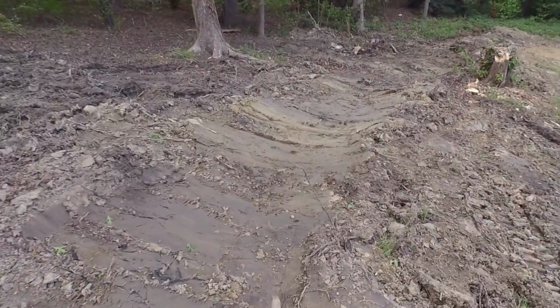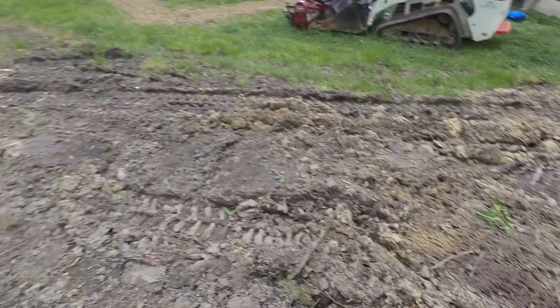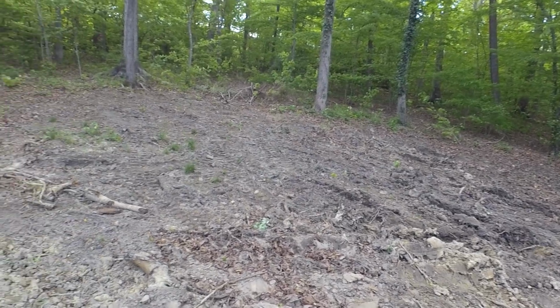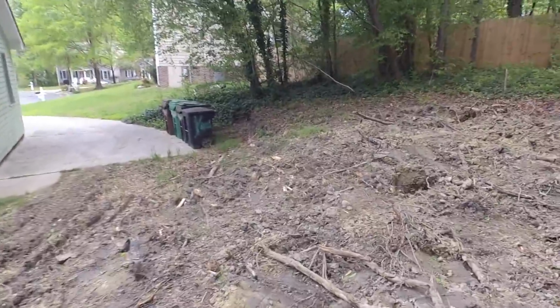So what I want to work on this morning is get all this mess that I created here, getting those stumps out. It was already pretty wet back here, and when I was pulling against those stumps, it just pulled me right into the ground with that big excavator. So that's what I'm here fixing today.